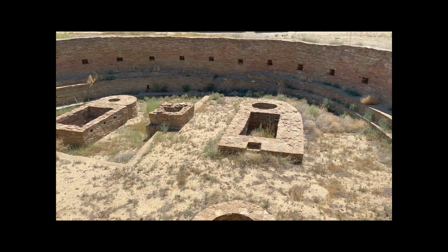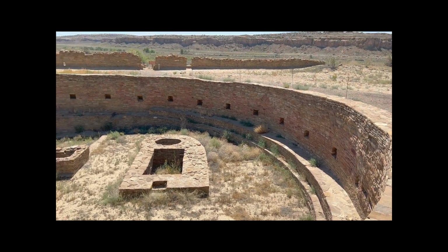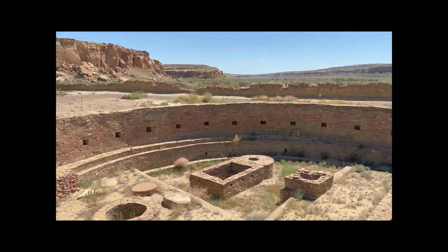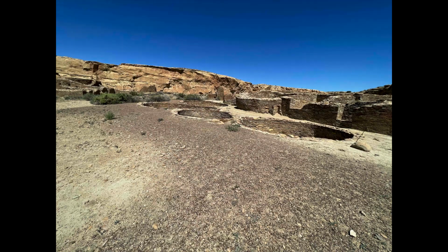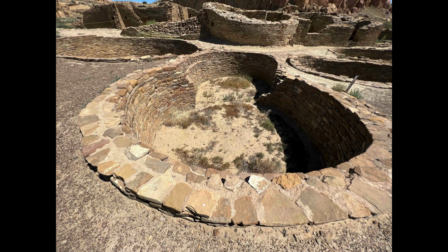And if you want to look up kiva, K-I-V-A, on the internet, you can learn more about what these were, why they were built, what they were used for. I also talked about kivas in a previous video. And there's another one, and a whole bunch. There's one over here. I think there's another one back there. Again, kivas everywhere. This one has a unique shape to it. It's not perfectly round. There's this other area right over here.